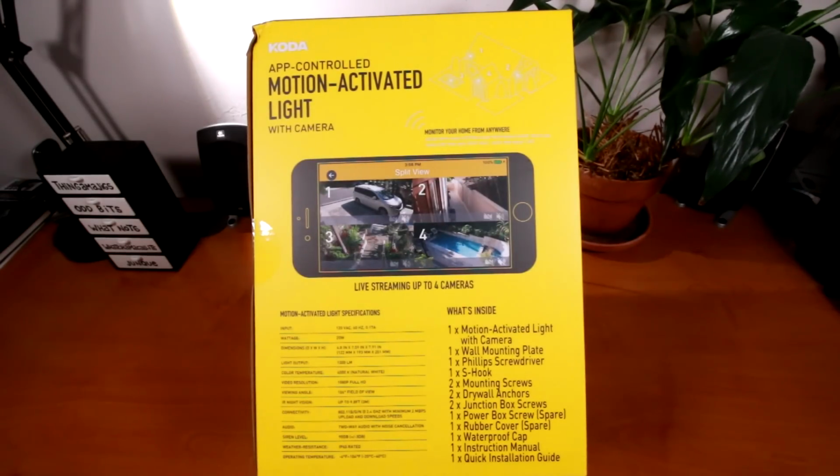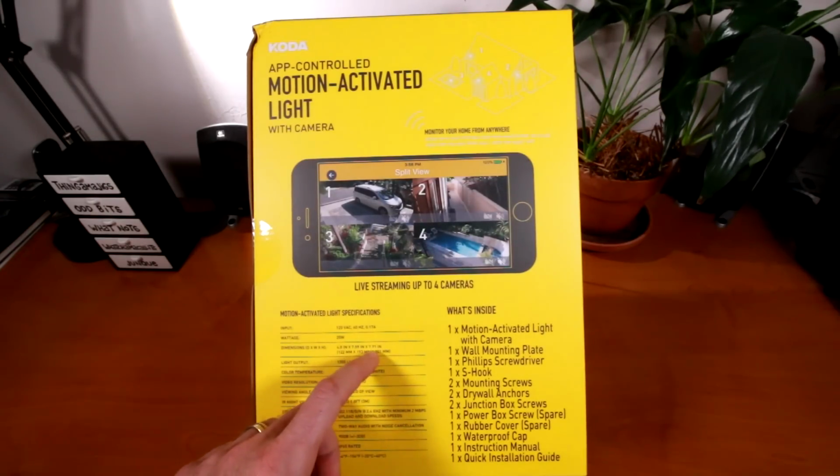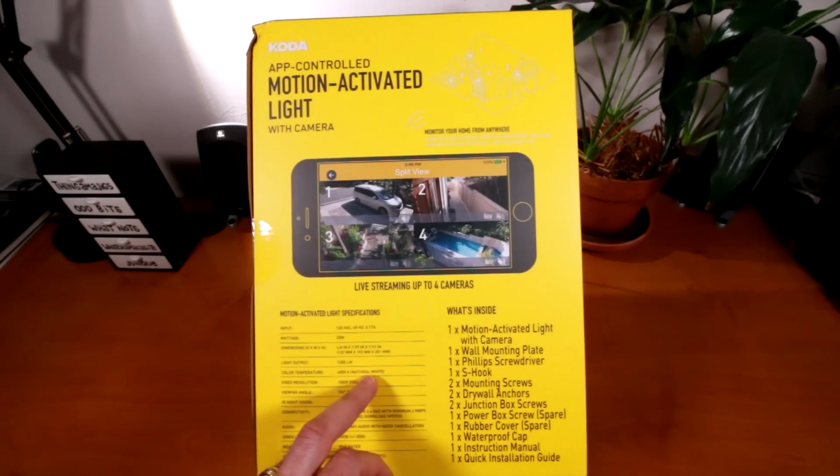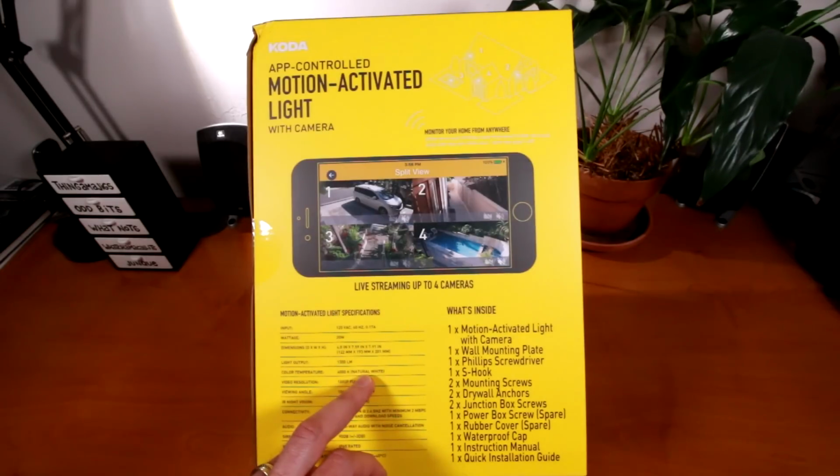It takes normal US house voltage at 120 VAC, 60 Hertz. It's rated at 20 watts. The official dimensions of the Koda Lightcam is 4.8 inches by 7.59 inches by 7.91 inches. Light output at 1300 lumens, rated at a 4000K natural white color temperature. I would say 5000K, it's considered daylight. 3000 tends to be a little bit on the more orange side, so this is somewhere in between.